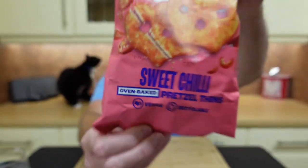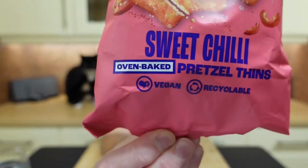Vegan, Matt? Have a look at them, mate. Have you had these before? They come out of the co-op. Now, I know you like to shop in the co-op. I think you have said you worked in the co-op, I believe. So, yeah, look, co-op, mate.